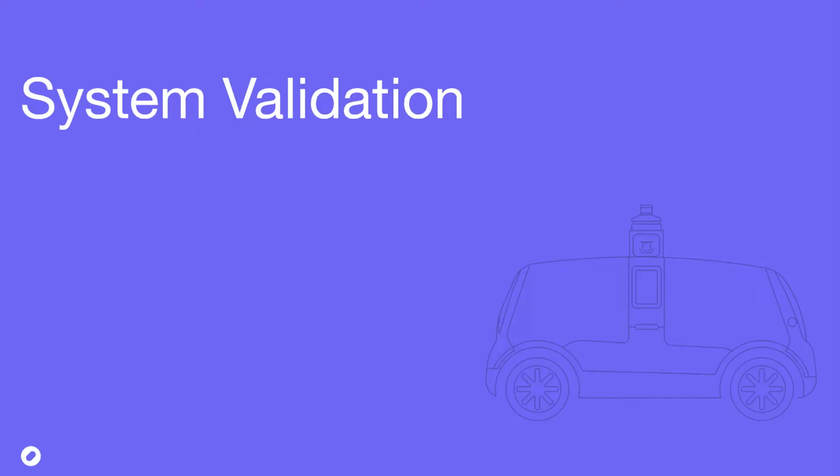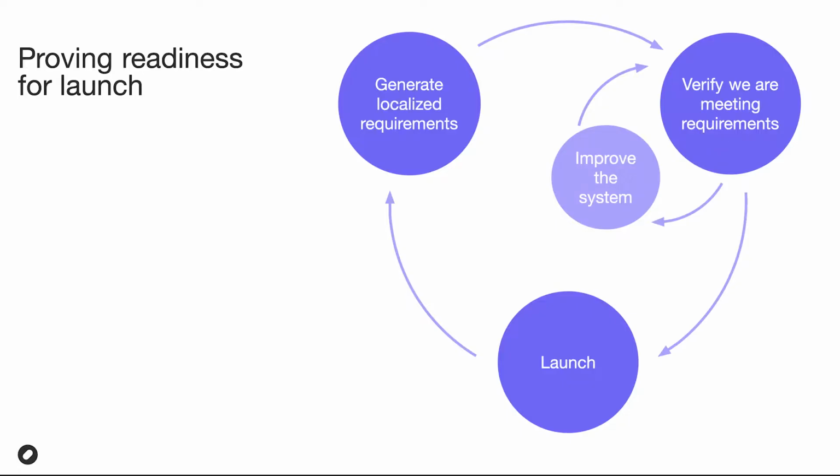What is often missed when describing self-driving technology is what it takes to validate that it is safe to deploy on public roads. Safety is important to us, so we have spent a lot of time and effort on our validation process. Before any deployment, we follow a rigorous process to prove that we are ready. This process starts with generating a set of requirements for each part of our system. This is another area where we leverage our hyperlocal deployments.